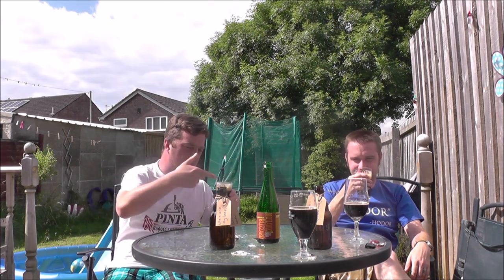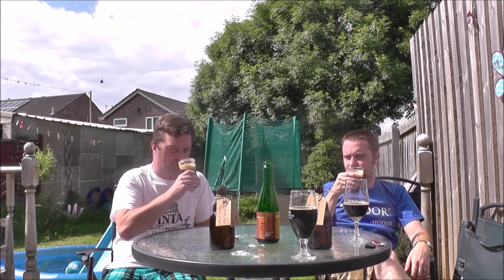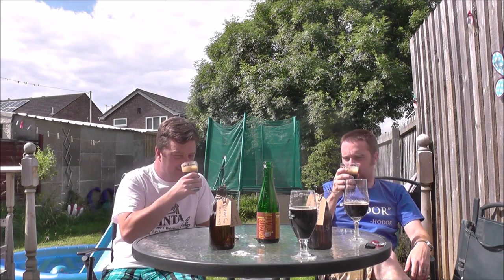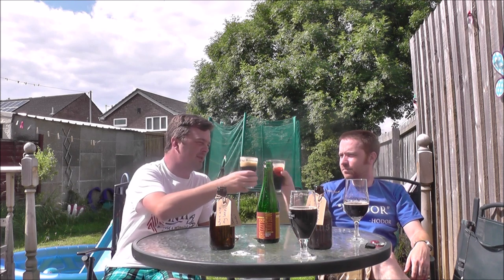It's like blow-torched brown sugar, a burnt roasted brown sugar, but with that lovely barrel age, you get the wood, you get the whiskey. I'm guessing it's whiskey. Possibly bourbon. Right, it smells cracking. I reckon we should dive into this.